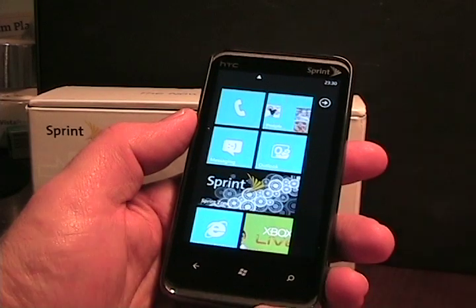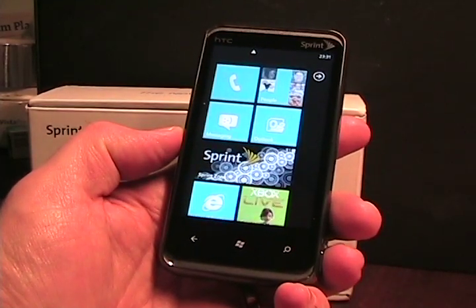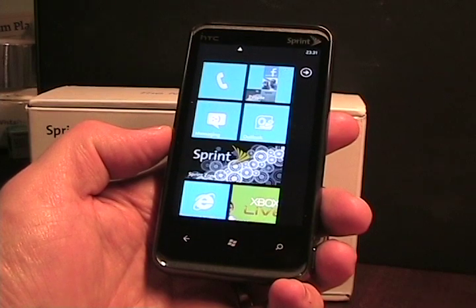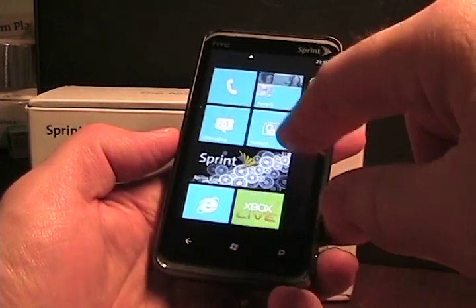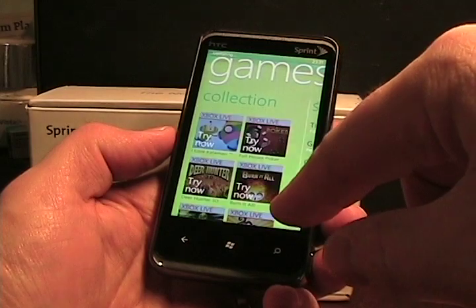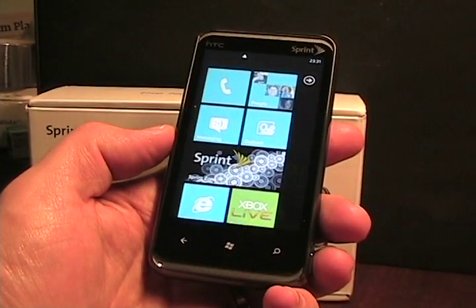There's 3 things that came with this NoDo update, and it launches on the Arrive. None of my other devices have received even the pre-NoDo update, so I don't know when that's going to show up. So one of the things is faster apps. Now, I don't have any apps loaded on this yet, so I can't necessarily try the app thing. Things do seem snappier. I'll have to try the app launching a little bit later.